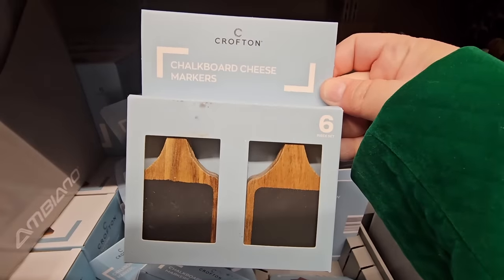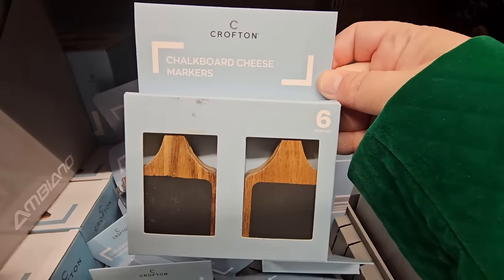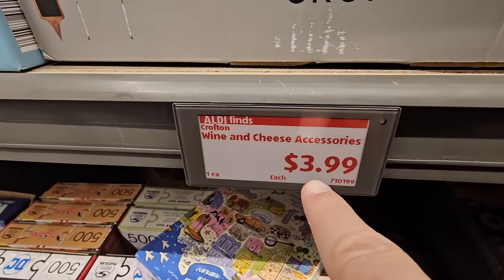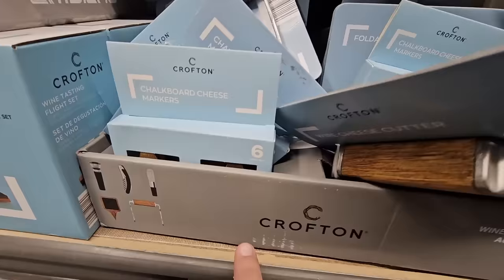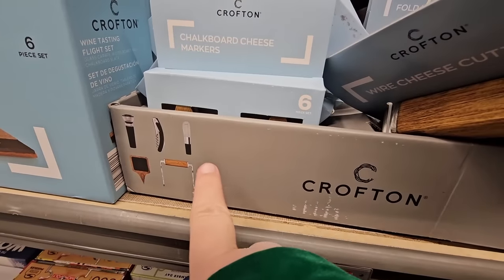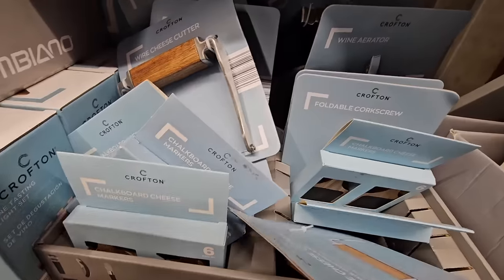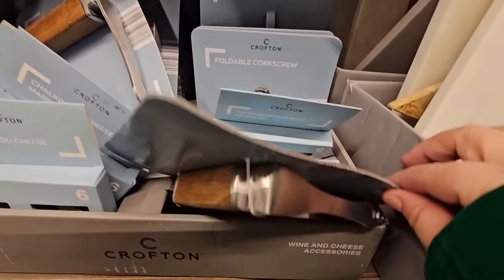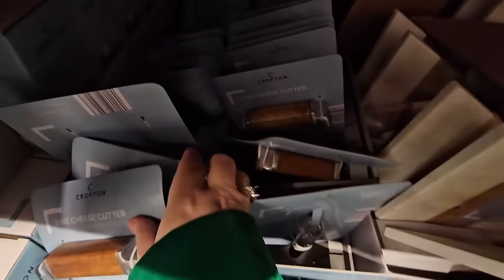The chalkboard cheese markers, set of six. So again, if you're making a really nice cheese and meat board, $3.99 for these. And so this is really fun. Or if you're putting together a gift set, there are some great options. You could tell a lot of people have already gone through these, but I really do like them. And again, for $3.99, that is actually a really great price.